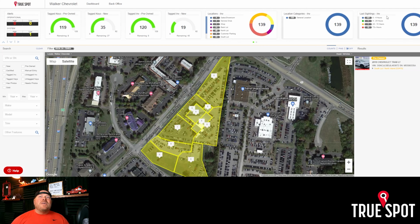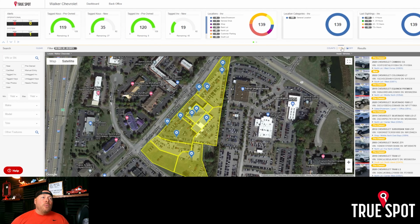Well, let me take it even one step further. I want to see all my cars that are, I don't know, 60 to 89 days old. Boom, I click on that, turned it onto my pins. I can see every old age unit that I have sitting out on the lot. So now I can start figuring out, well, why aren't they selling? Well, maybe it's because it's back here in the bullpen. It's not up in the retail area so that people can see it to buy it, right? I can start looking at old age units.